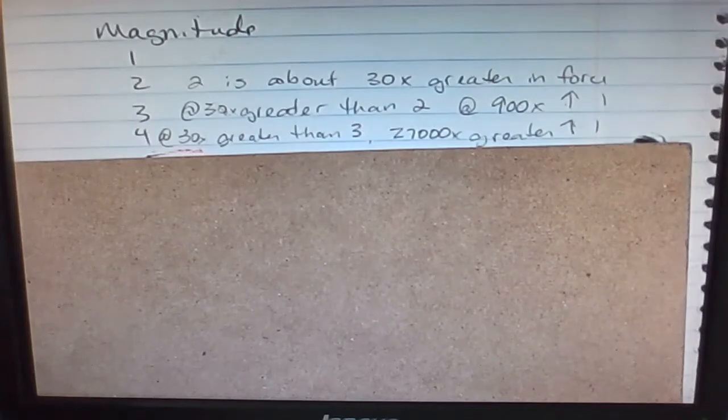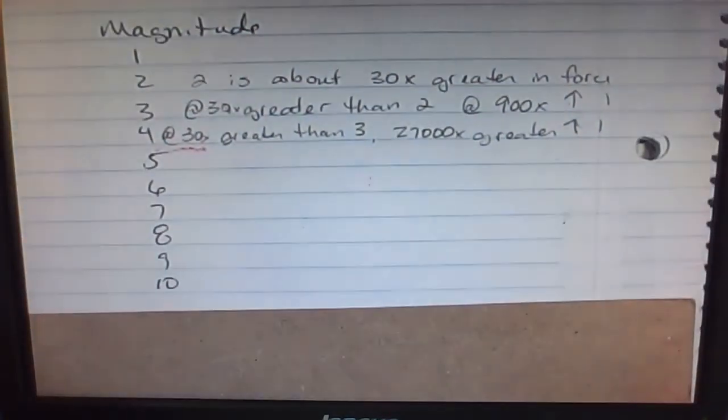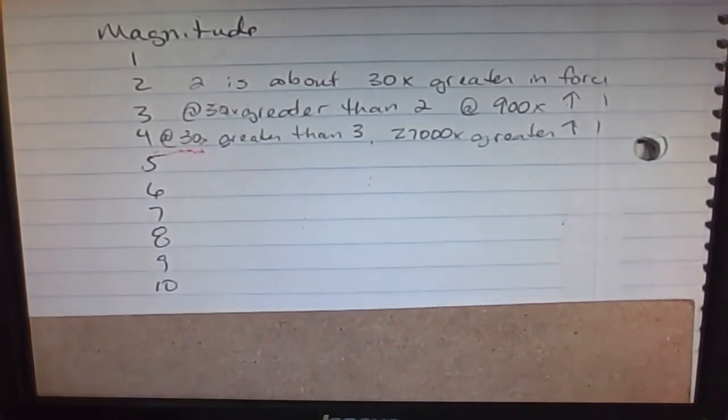I've never held that much spaghetti. I hope to someday. And then, of course, 5, 6, 7, 8, 9, 10. Imagine the amount of force as it's building exponentially at each of those magnitudes.